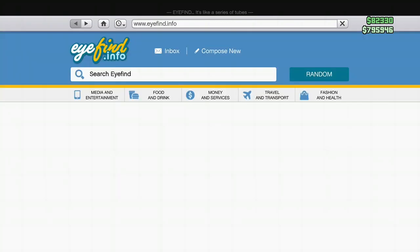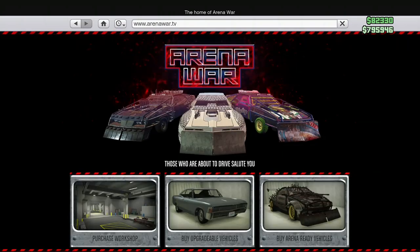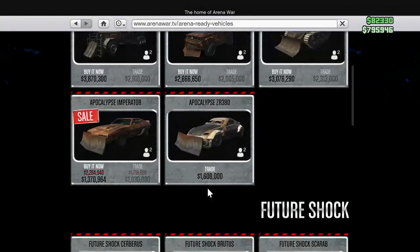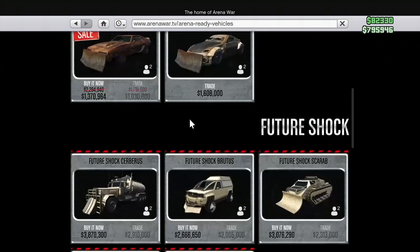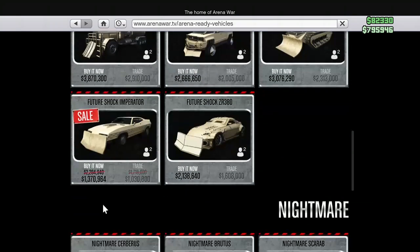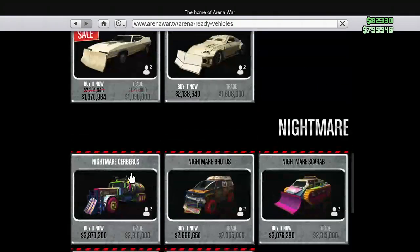And let's check. Oh, and then, not last but not least, Arena War. They're on sale this week, which I'm really sad about because I bought this car, the Apocalypse ZR380, and now this one is on sale. Oh, wait, I thought it was on sale. What the heck happened? Alright, so the only one that's on sale is, I thought it was everything.